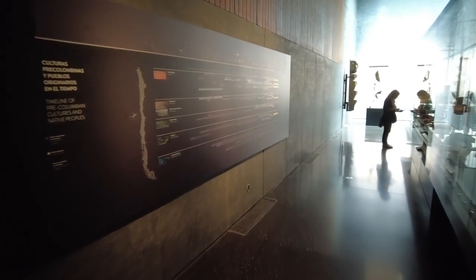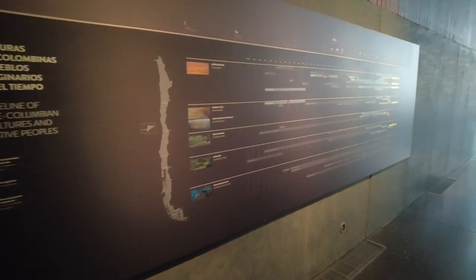The staircase to get down to Chile, antes de Chile is very spooky. It seems to go down forever. Where are they leading us? Here we are. Chile, antes de Chile. I'm gonna talk while we're down here, but I'm gonna talk quietly because I don't want to bother other people that are here.